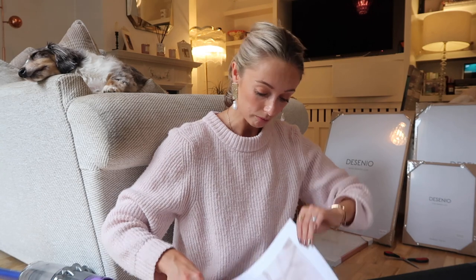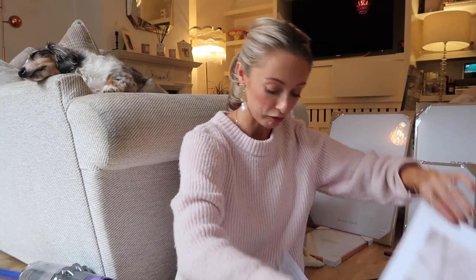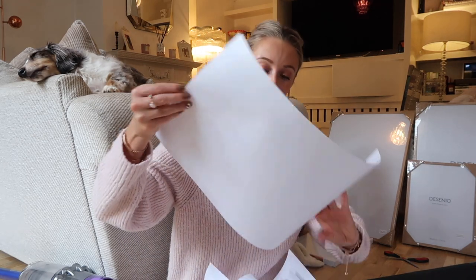I think I've actually got too many here. I may have got a little carried away, but we can do some mixing and matching. Another autumnal floral print. This is like a flower that's got a little bit frostbitten.